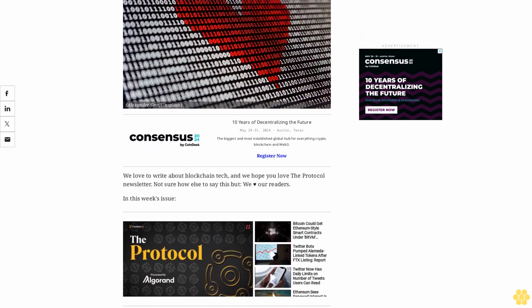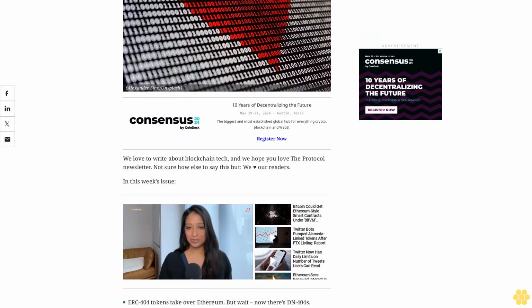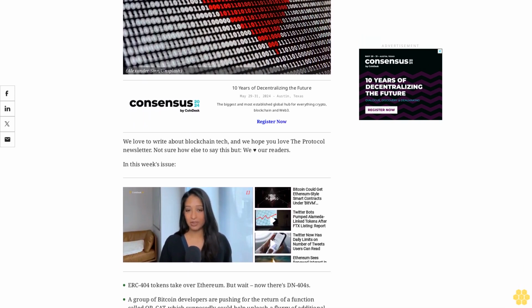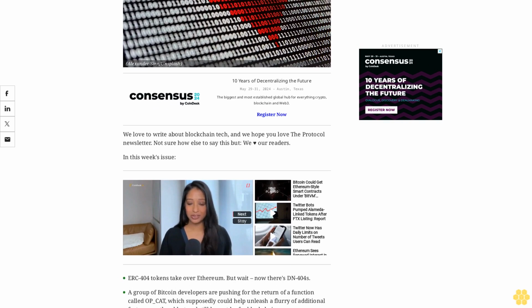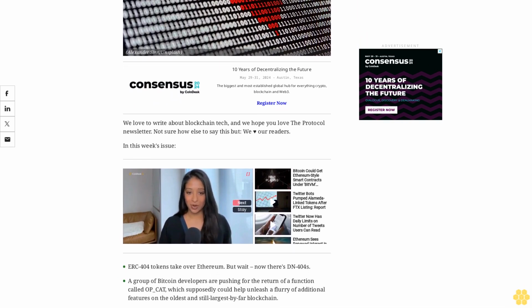In this week's issue, ERC-404 tokens take over Ethereum. But wait, now there's DN404s. A group of Bitcoin developers are pushing for the return of a function called OPCAT, which supposedly could help unleash a flurry of additional features on the oldest, and still largest by far, blockchain.